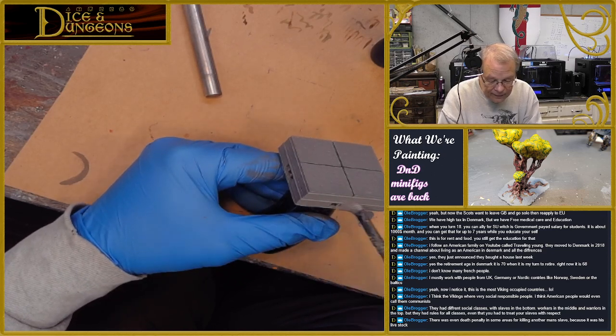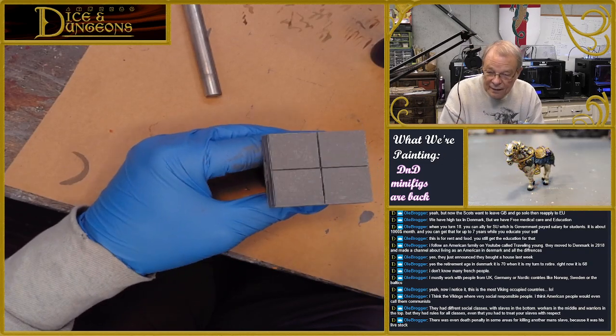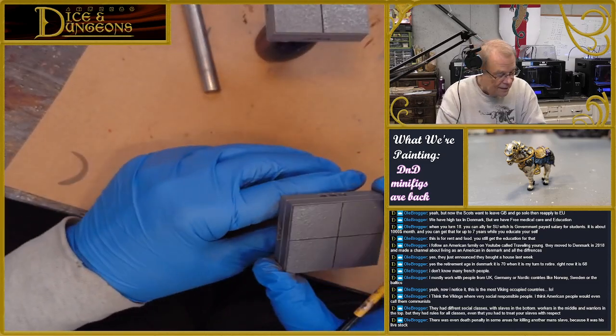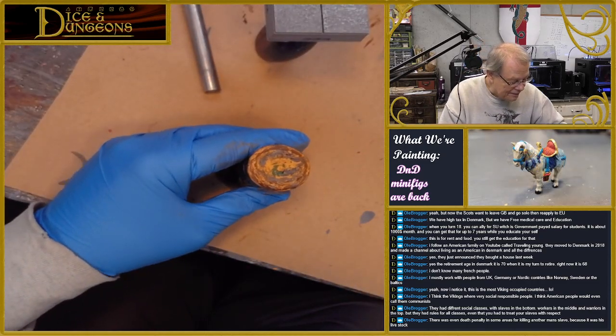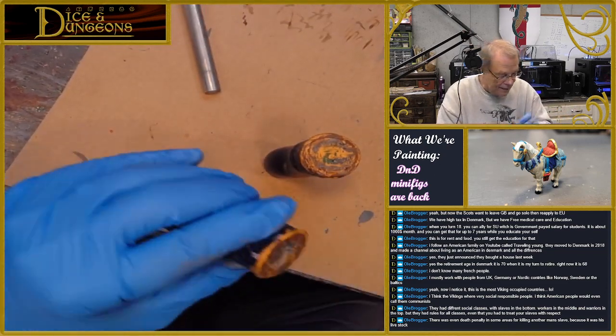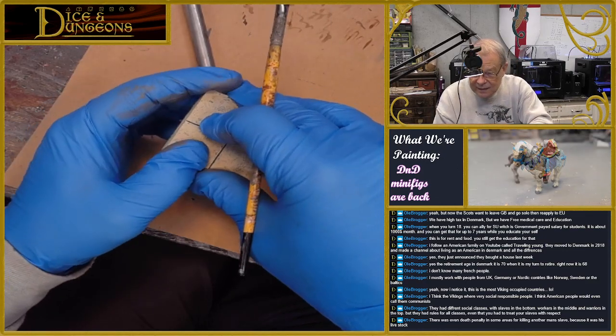All sorts of questions that we can ask here on relaxing painting with dice and dungeons, something to think about. Yeah, I pull these off and get the corners messed up, but that's how it is.